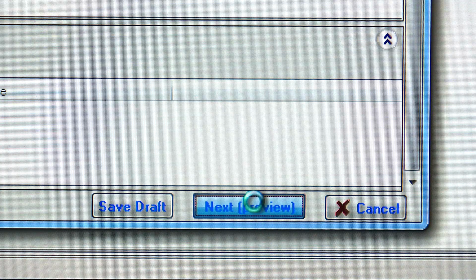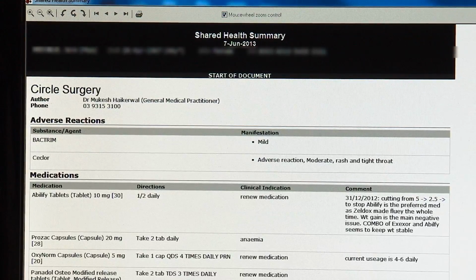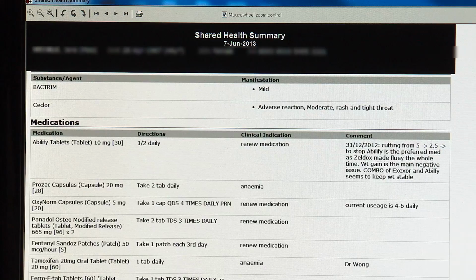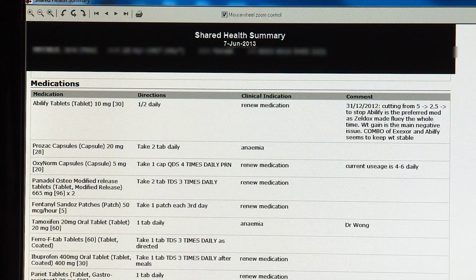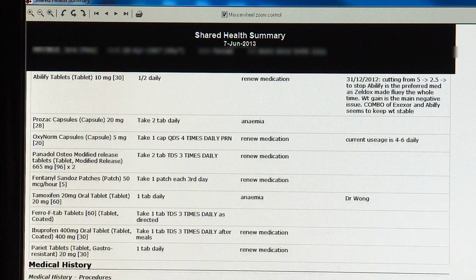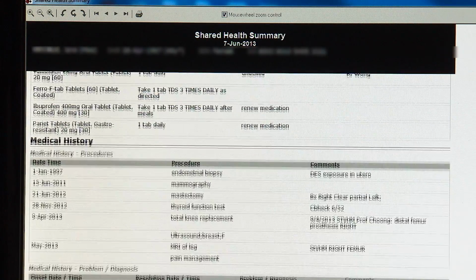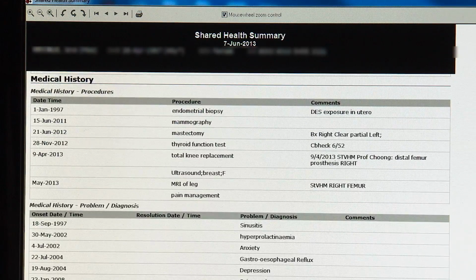Right. So that then makes sure that the format is correct, and we can see again the same things: your allergies, your medications, as we discussed, the past history, with the most recent one at the bottom. And what we then say is, if you're happy with that, then we can confirm and upload it to your PCEHR. What we've done so far is see what the PCEHR looks like from the provider's point of view.